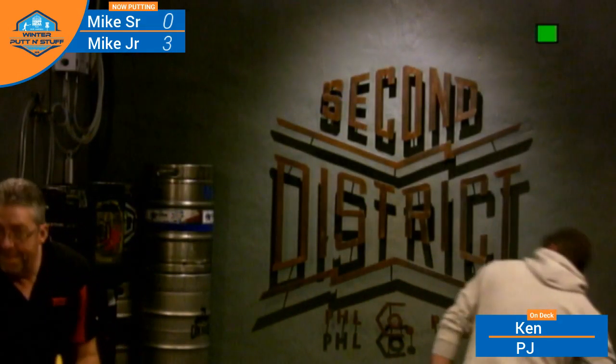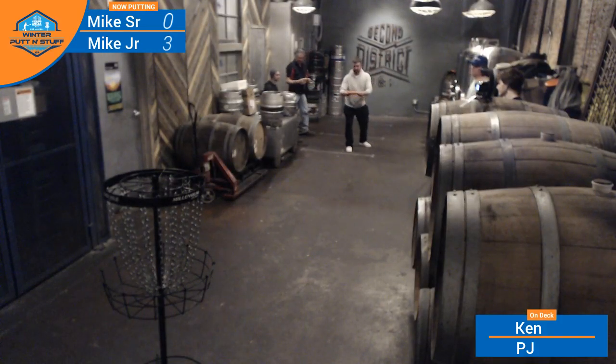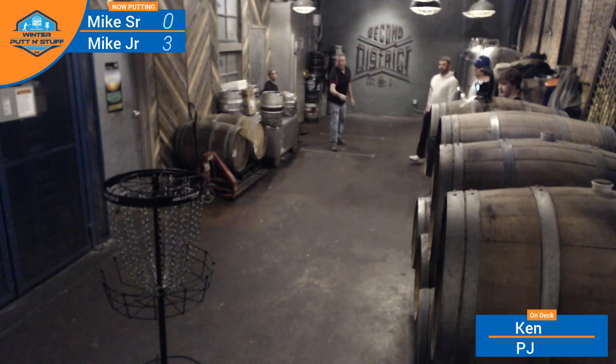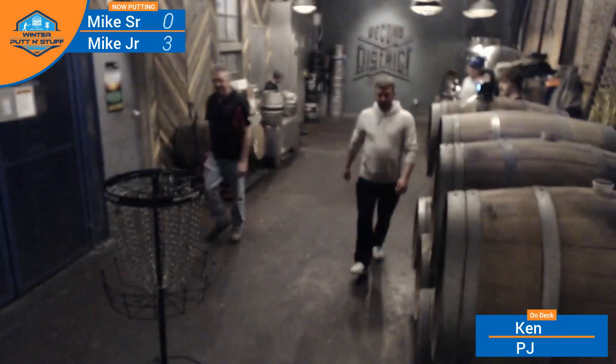Mike Jr. said he wanted to break 3. That's the best he's done so far. All he needs is at least 1 point for his personal best. He's been getting very close, though. He has been hitting basket or chains. Be nice if we see Senior hit one in, too.